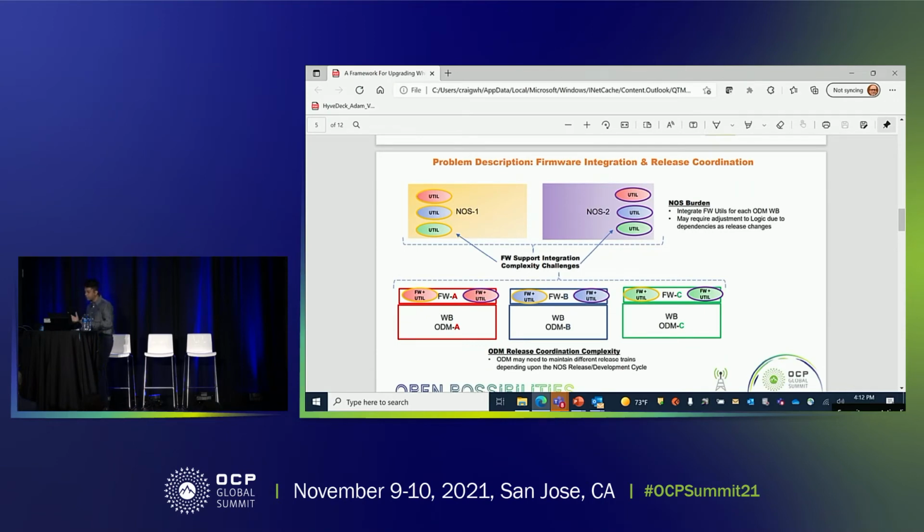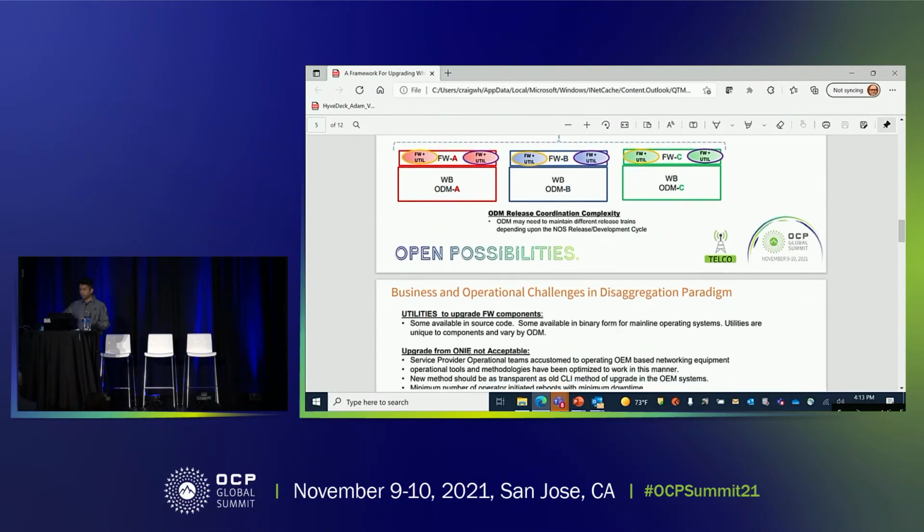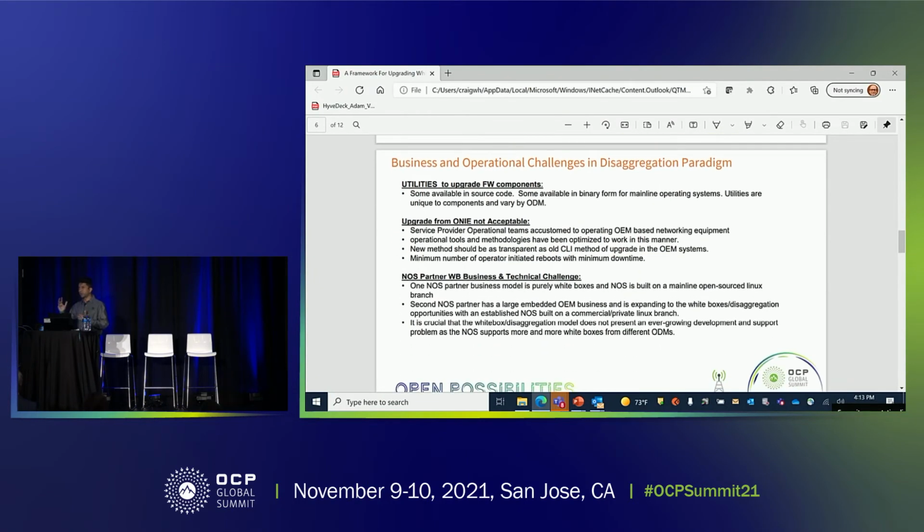So again, the big motivation was to reduce the NOS burden, but give operations the experience that they are looking for, right? And the one thing when you do this deep integration with the NOS is the adjustment to the logic, maintaining the prerequisites. That sometimes the NOS people do not know, and you need to pass along that knowledge and wisdom from the ODM team. So for all these reasons, we are proposing we would go to a multi-updater based firmware upgrade process.